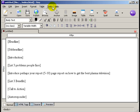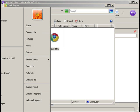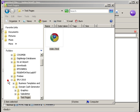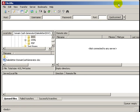Okay, so by now you're wondering, okay, what do I do now? How do I upload this through FTP? Well, remember I said you're going to need FileZilla later? We're going to use that right now. You want to make sure you save the index.html file. Click save, you're done. Then the next thing you want to do is locate the file. Okay, this is the file here. Then you want to go to FileZilla. So go ahead and open FileZilla, which is an FTP program, as you can see here.